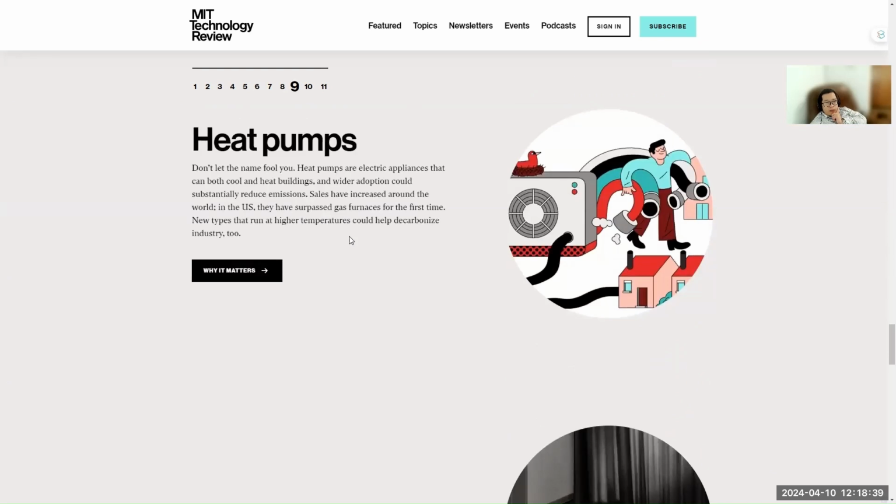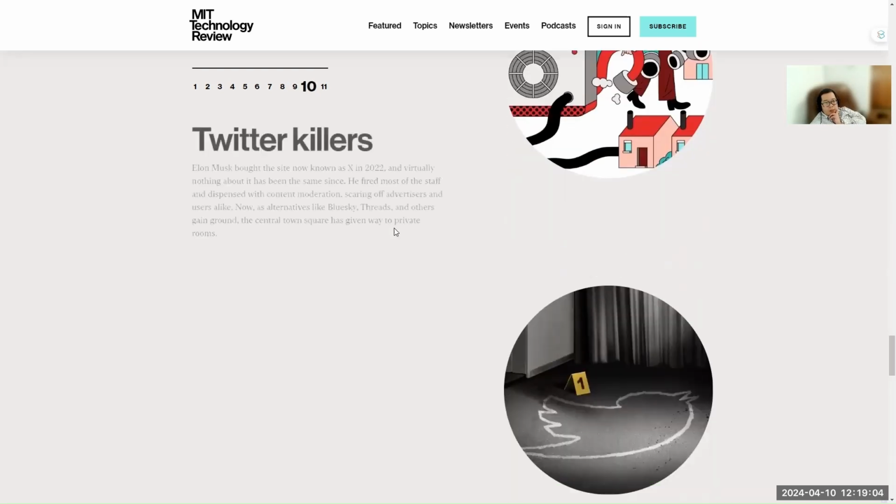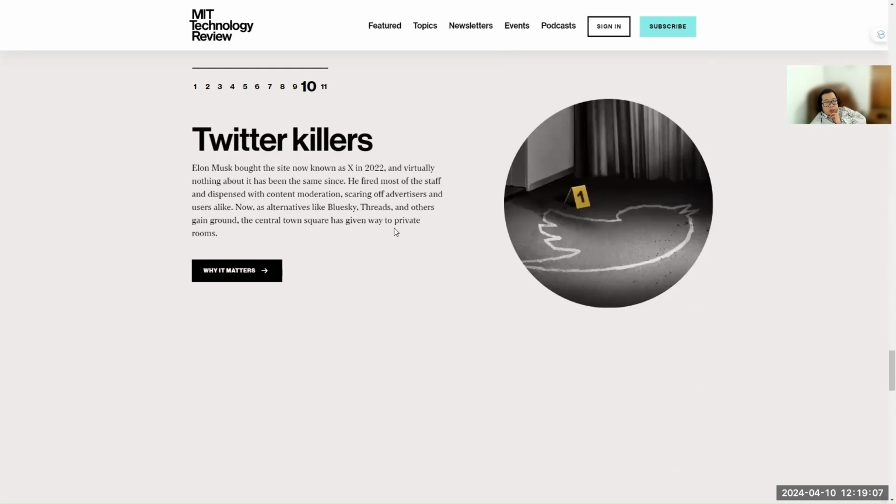All right, this heat pump can run at higher temperatures and could help decarbonize industry. That means they don't need to burn too much gas and electricity to create the heat. But now they have a better heat pump that substantially reduces emissions released into the air, which is something huge for sustainability development. All right, okay, Twitter killer.